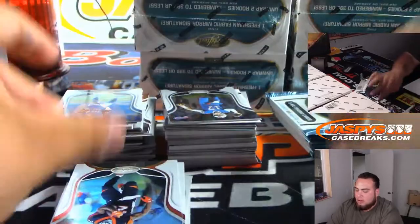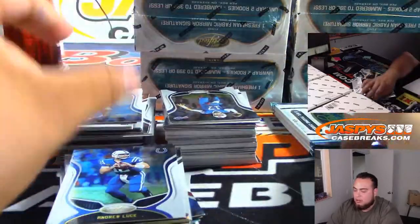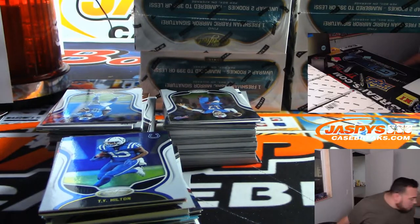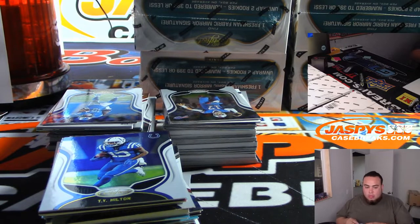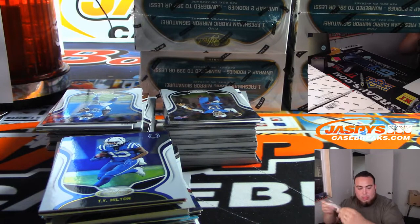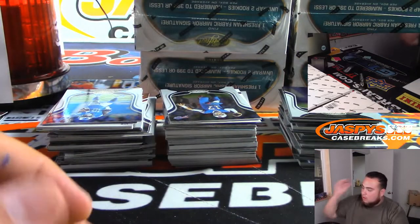Alrighty, guys, and the third box. Once we get done with these three boxes, guys, we're halfway through the break. I think it's more efficient this way. Rip open a couple at a time. Since there's not too many packs in certified, it's not too shabby. Alrighty, guys, good luck.